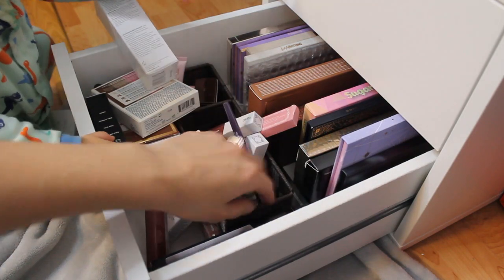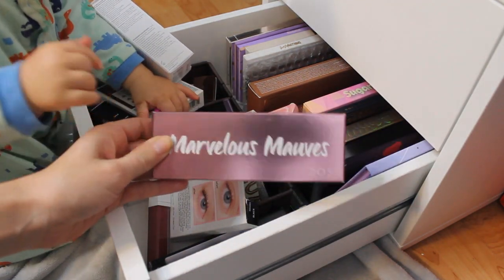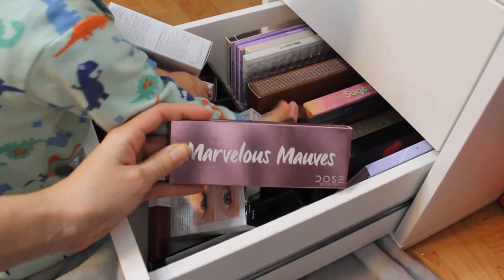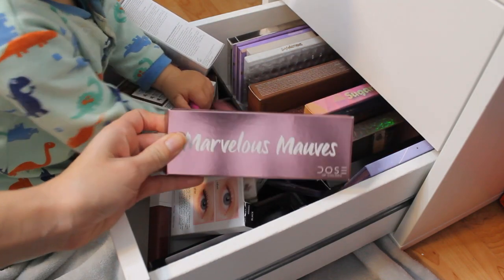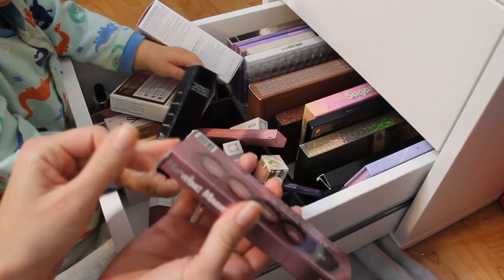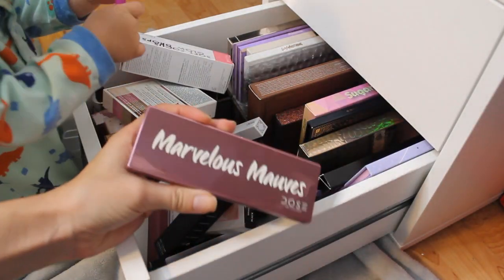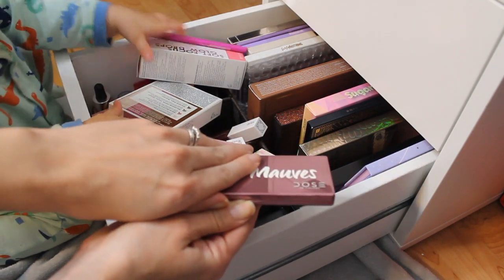Okay, let's grab a few palettes out of here. So the one that I have had in here the longest and haven't used, which is shocking to me, is the Dose of Colors Marvelous Mauves palette. I got this in a BoxyCharm late last year, and there's no reason why I haven't used it. Now these palettes have been rebranded, they have new packaging, but that doesn't bother me at all.